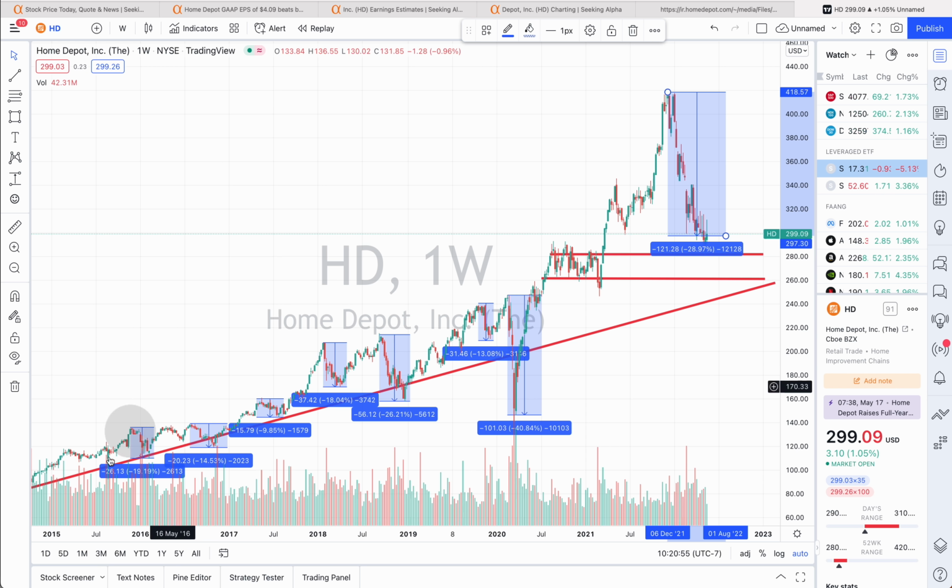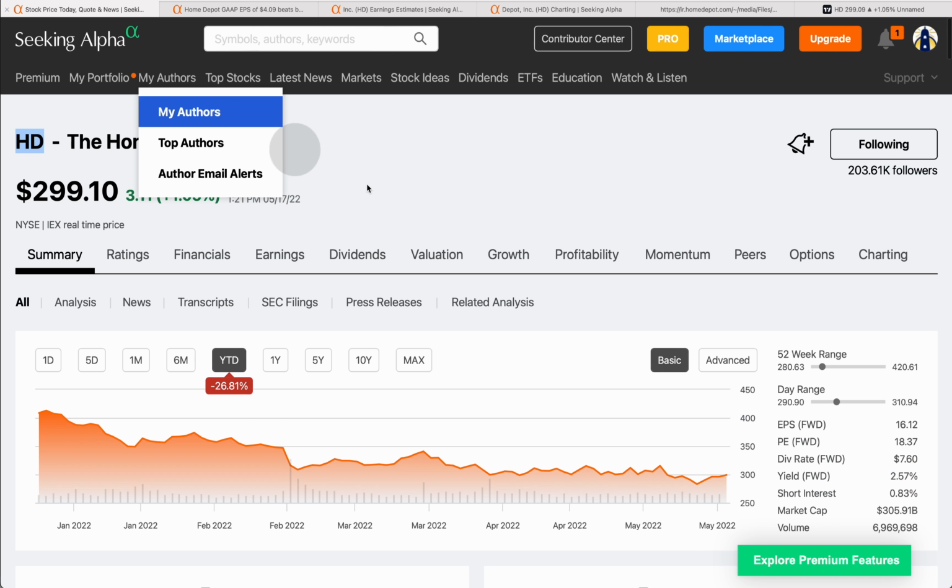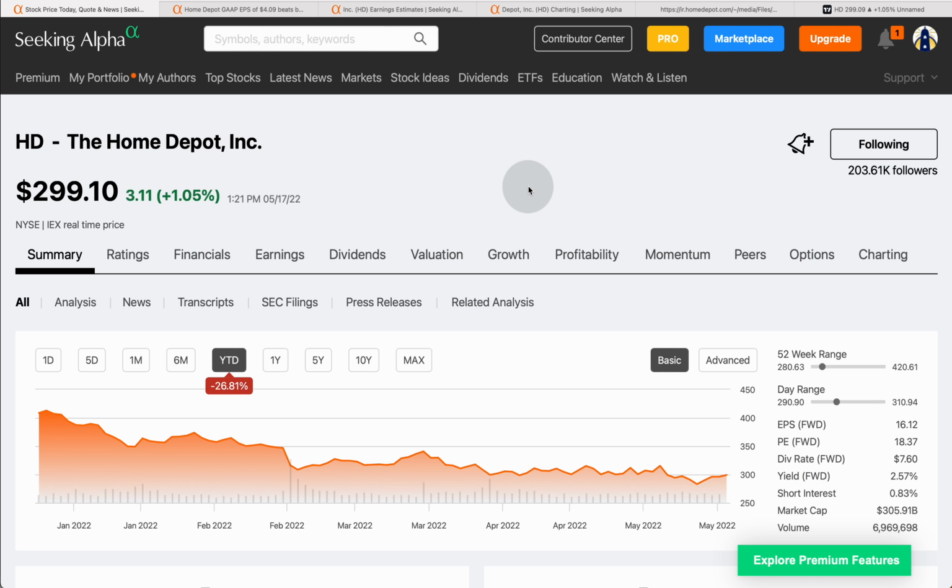I'm trying to look super fancy with all this stuff on the screen, but I'm going to make it real simple for you and show you just some real basic stuff when it comes to Home Depot, especially when we're talking about a stock that year to date is down nearly 27%. That's on the heels of going up by about 1% on today's trade. I am recording this during the trade. Who knows what happens the last couple hours? But all we know is year to date, Home Depot stock is starting to pull in that multiple.